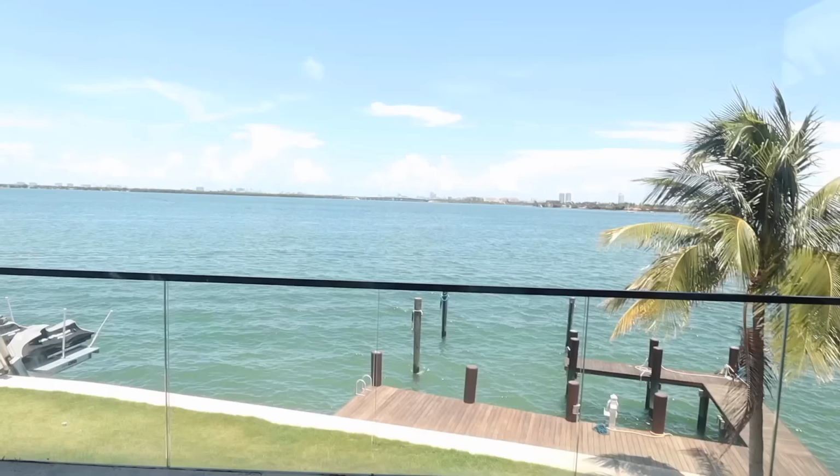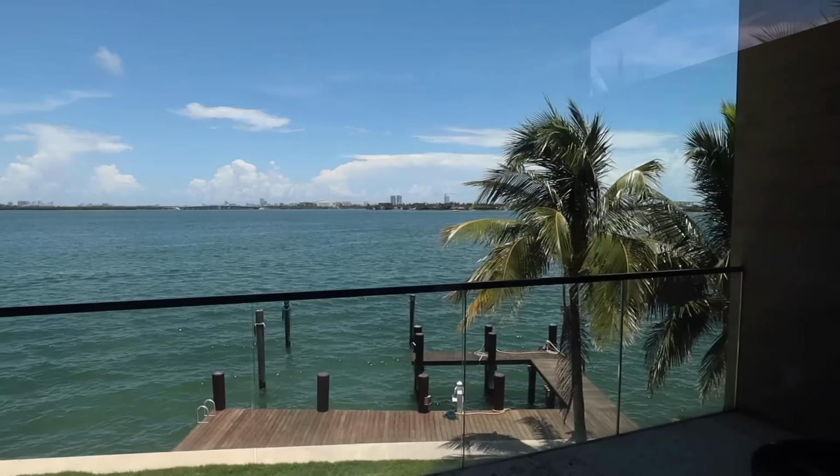But for now, we're in Miami. We're leaving in about 20 minutes for the airport. This is my view right now, by the way. Look at this. So pretty. It's such a nice day out today. Just doing some last minute packing, and we're going to head out. Let's go to Paris.